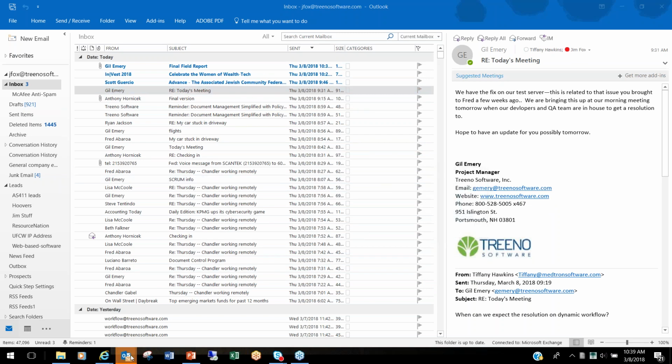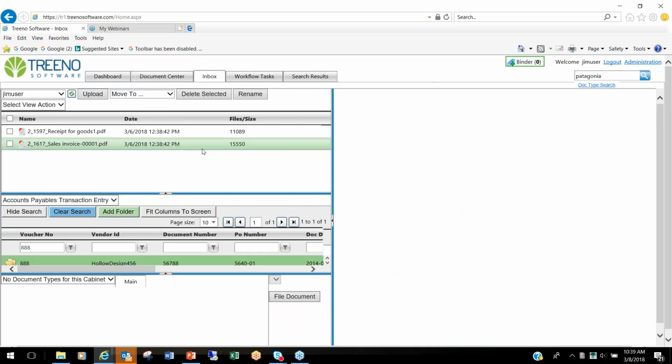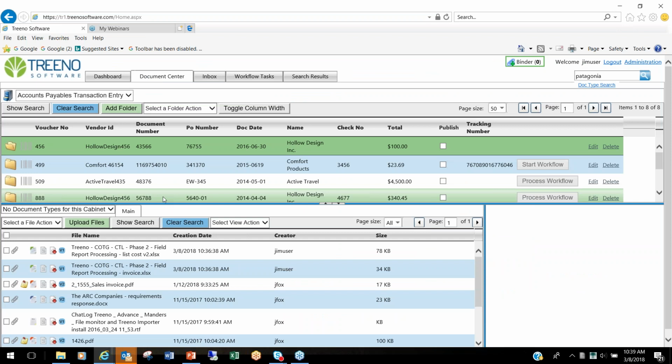Okay, so the Trino importer, again, I can just turn that on and off. We also have the ability to use barcodes, and Trino has ways of routing documents automatically into Trino using a barcode sheet. We also have the ability to start workflows using barcodes, and I can also direct documents to an inbox using the barcodes. And so the barcodes are part of the standard product, and they offer another way to get documents into Trino.